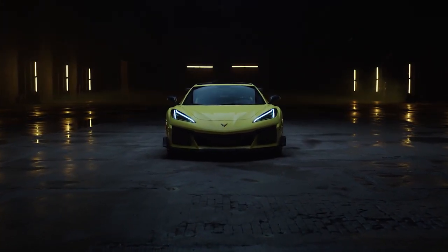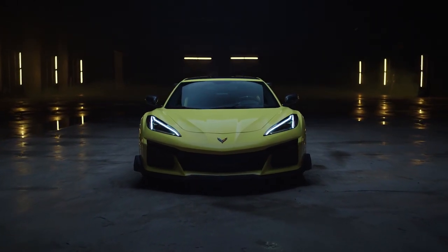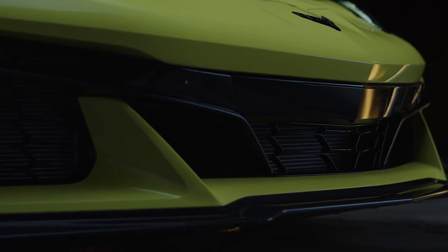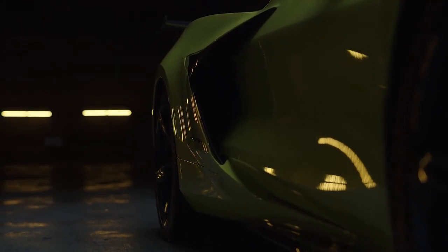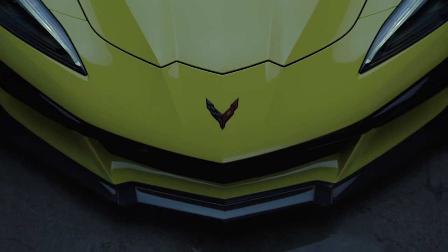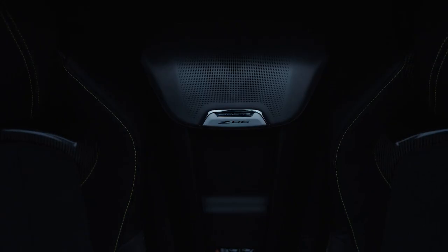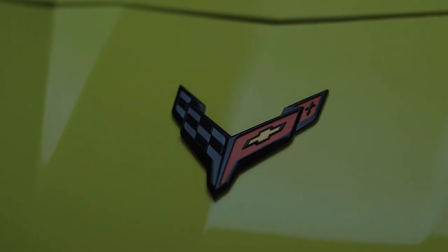features high-performance aero and a naturally aspirated 5.5-liter V8 flat-crank engine. The latter has an 8,600 RPM redline and produces 670 HP and 623 Nm of torque at 6,300 RPM. The available carbon fiber package, however, adds a larger front splitter, front corner canards, a pedestal-mounted rear wing, and underbody aero strakes for maximum downforce and maneuverability.